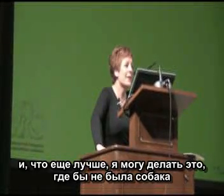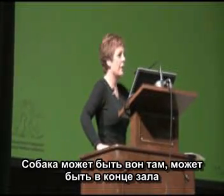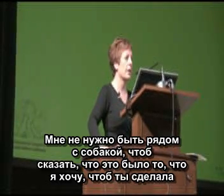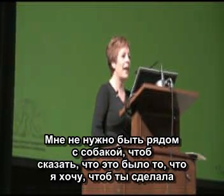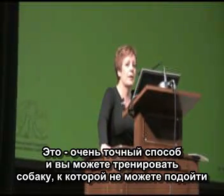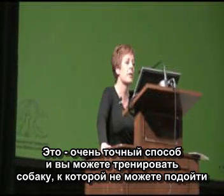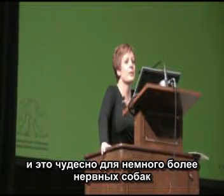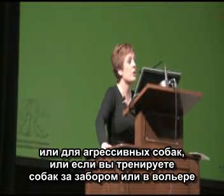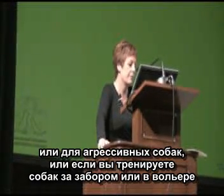And even better is I can do that wherever the dog is. The dog could be over there, it could be at the back of the hall. I don't have to get close to that dog to be able to say, that is what I wanted you to do. So it's completely accurate, and it means you can train dogs that you can't necessarily get close to, which is fantastic for slightly more nervous dogs, or dogs who may be aggressive, or dogs that you have to train other side of a fence, other side of an enclosure.